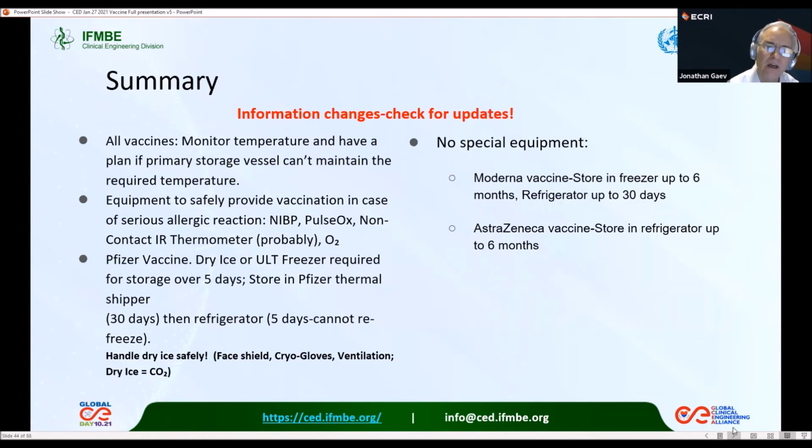I know I've covered a lot of ground here. I want to summarize what I've said, but the first thing I want to say is something that's been a little surprising for me when I've done my research on this topic. This is a topic where information changes pretty quickly. As our other speakers have said, these vaccines are new.